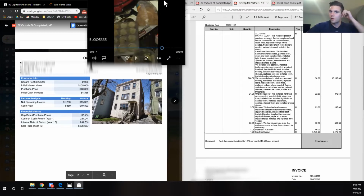I said, look, in order for me to purchase this property, we have to meet in the middle on these renovation costs, because this is going to cost me $30,000, $40,000, whatever the number was to fix it up. So that's how you get them to come meet down in the middle.